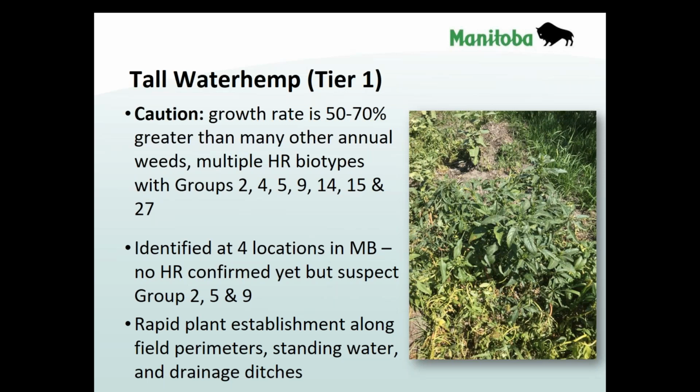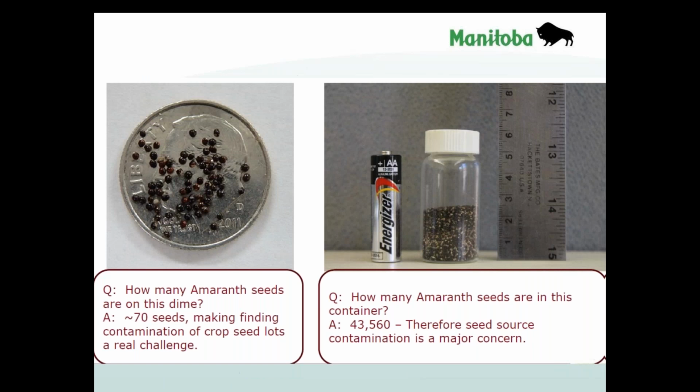This picture is of some hurt water hemp, not killed water hemp, along the side of a field in the ditch. So it's competing quite well in that ditch area, and it's quite thick. There were hundreds of plants in this patch, not just a few. And so those areas need to be controlled as well because they'll set seed and provide future headaches too.